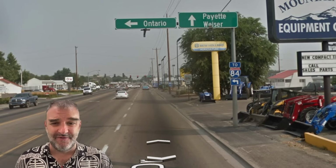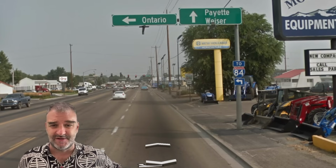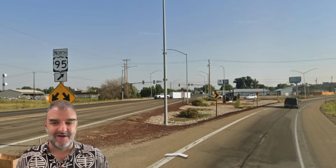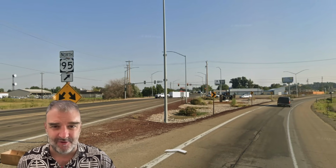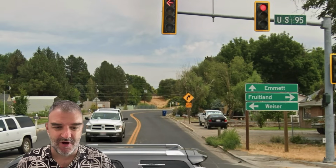You get to Ontario very quickly heading over that way on US 30 also. It's a very short route to Ontario, Oregon, so I feel like Ontario could probably be signed on this road. Northbound US 95 is going to cut to the right, and to get to downtown Payette, you go straight. We do not go through downtown. These are some pretty small towns in Payette, so we skip through Visor and north of there.